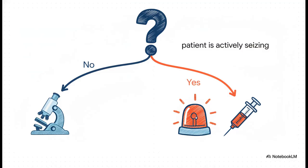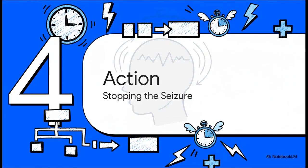If the answer is no, the patient is now post-seizure and the focus completely shifts to supportive care and trying to figure out the cause. But if the answer is yes, the mission becomes singular and incredibly urgent: stop that seizure. So let's follow that yes path. Okay, so the patient is actively seizing. The clock is ticking. The protocol now provides a crystal-clear, step-by-step action plan designed for incredibly rapid intervention.